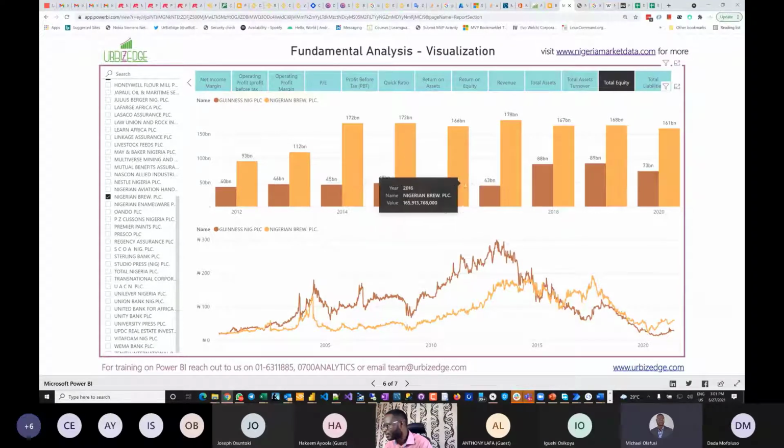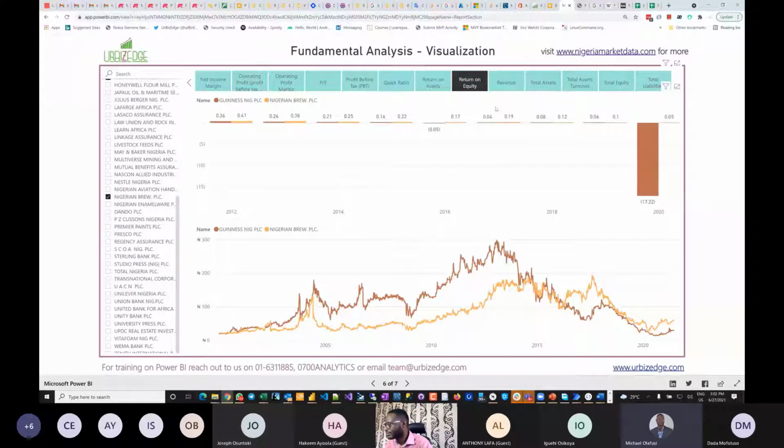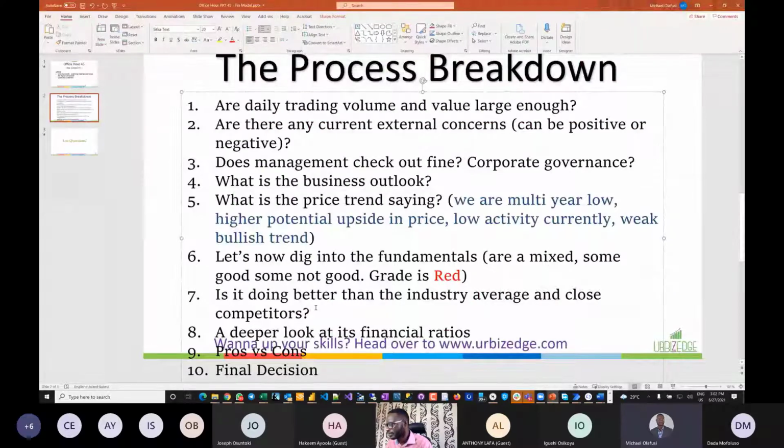And this is a close one. I look at return on assets. Nigerian Breweries is better than Guinness. Return on equity. Oh boy, if you're an investor in Guinness, you'll be crying right now. Yeah, your money is like vanishing. So what do I do here? Yeah, it seems they are better. Nigerian Breweries is better than Guinness, close competition.